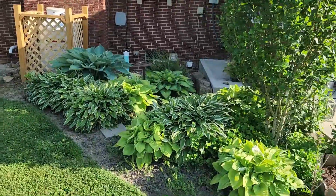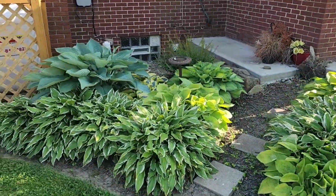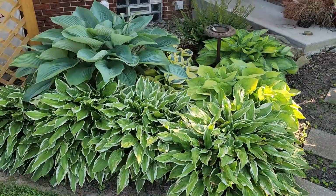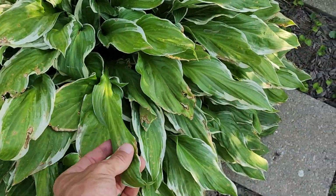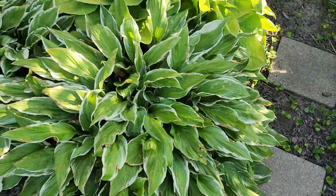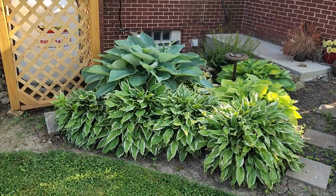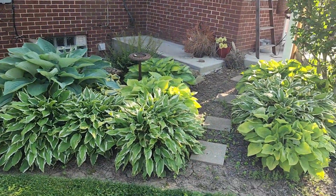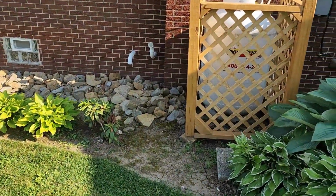And the hosta bed over here has been filling in so full. I think I might even have to come in here and water them. They're just putting on a lot of green growth, and we're not getting any rain. You can see how they're getting kind of burned up. And if I let them go too long, the foliage will get burned up and crisp, and they won't ever recover, and they'll be like that all year. So I'm probably going to come in here and give some water to this bed and some of these hostas down here as well.